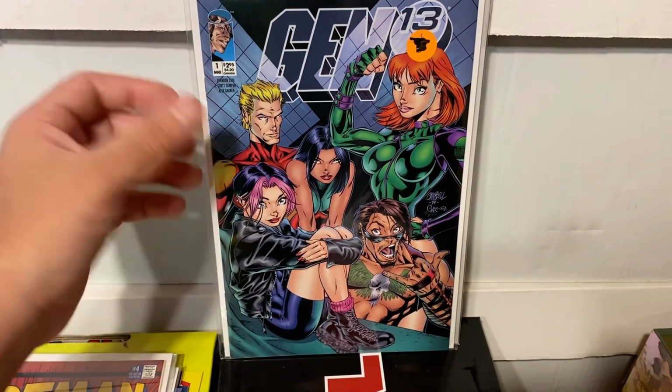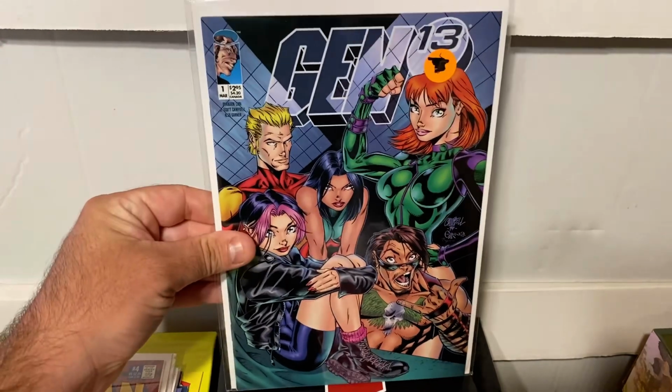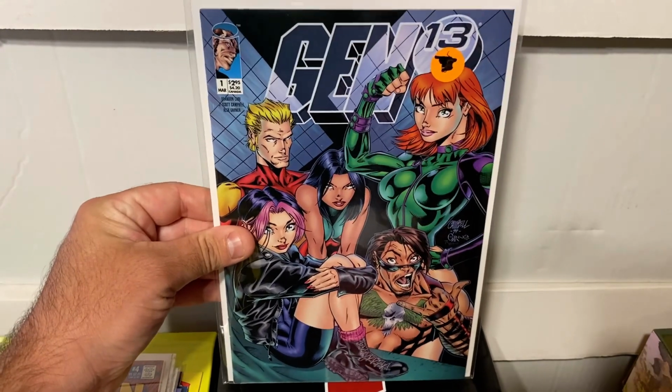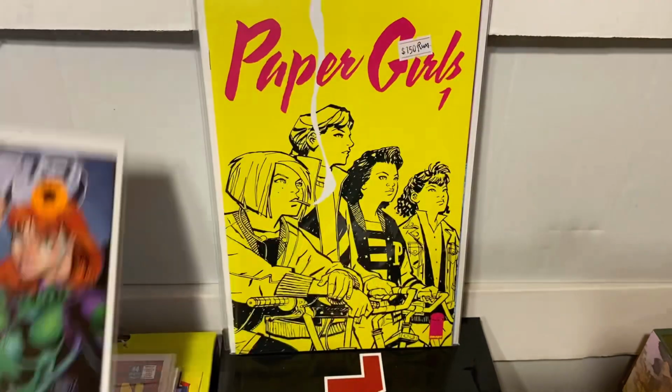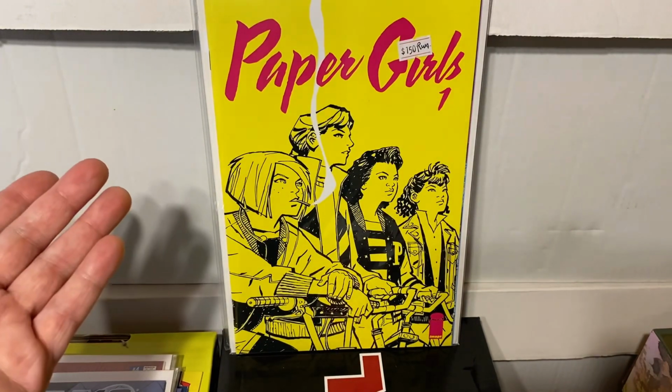Can't go wrong. It's a number 1 issue. I think that was definitely worth the $2. Big fan of J. Scott Campbell, and I was happy to add this to my collection. I also found Paper Girls number 1.